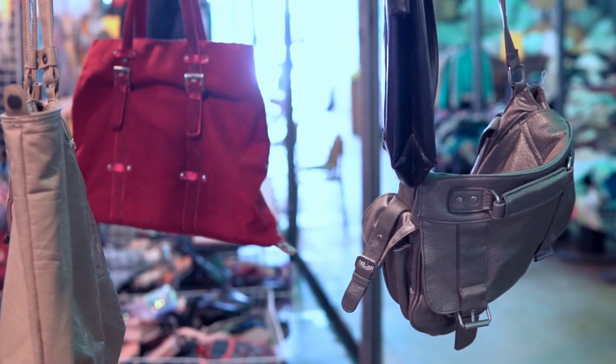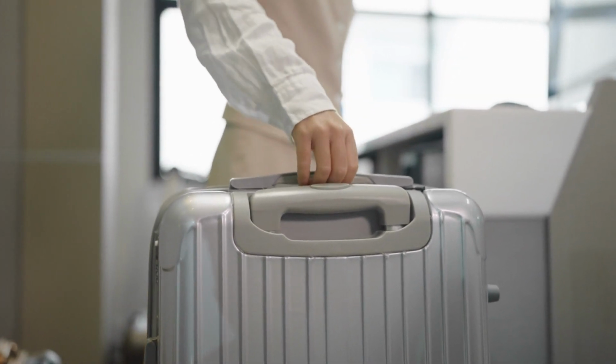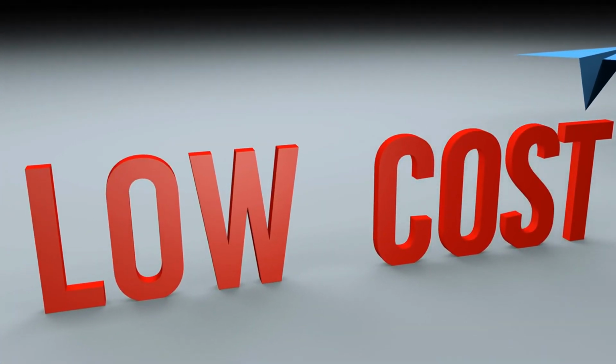Distribute weight evenly between your checked and carry-on bags. This not only helps with balance but also reduces the risk of overweight fees. According to airline regulations, distributing weight can save travelers up to $50 in extra fees.